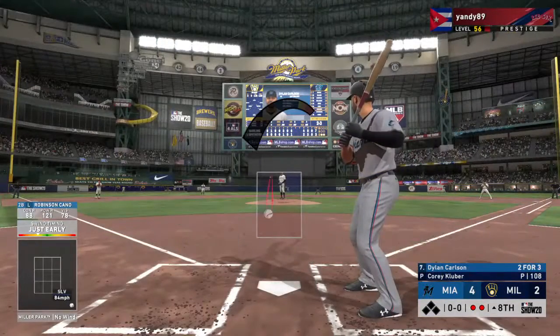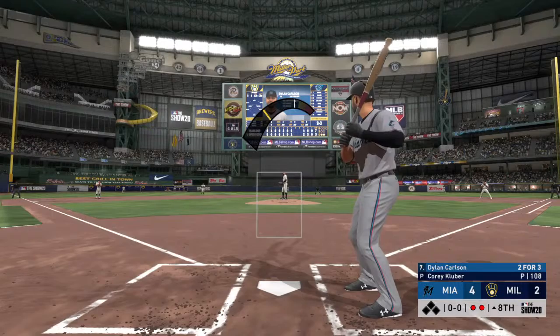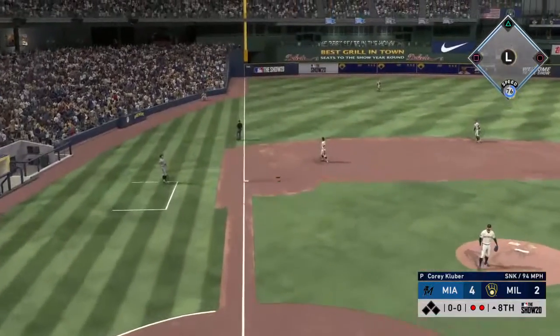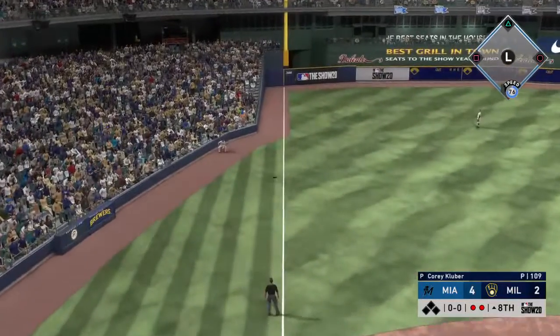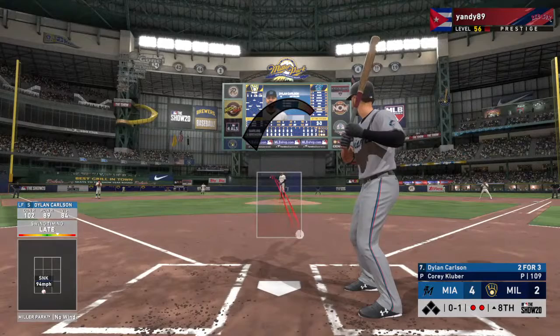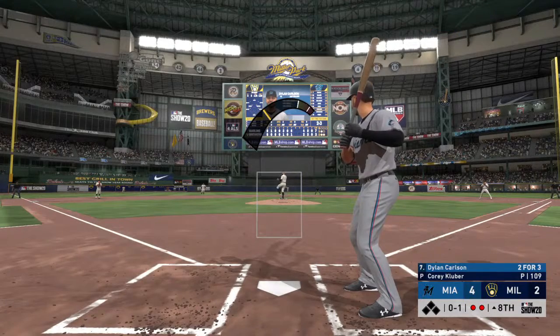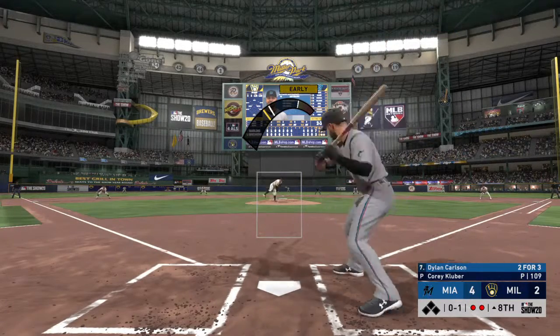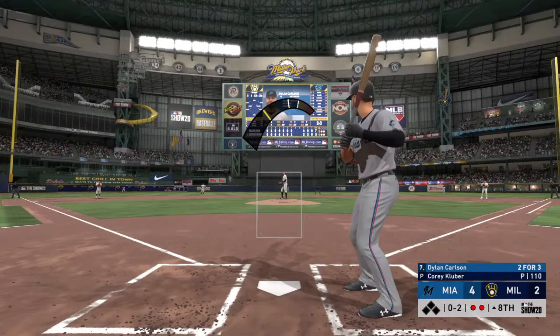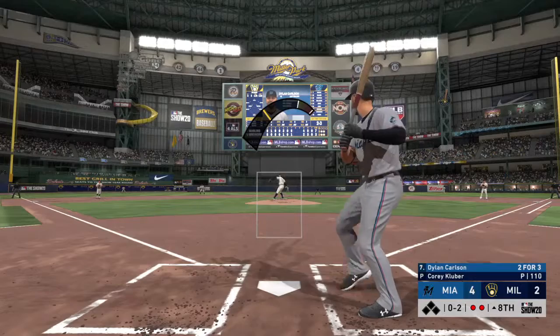Standing in, Dylan Carlson. So far, 2 for 3 in this one. High and deep down the left field line. And this will wind up a foul ball. And it's quickly 0-2. 0-2 count, and the pitch.